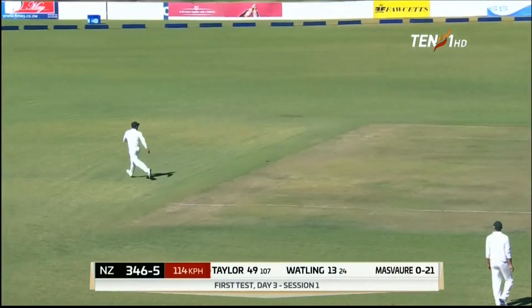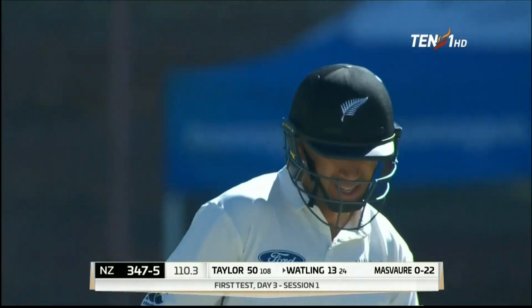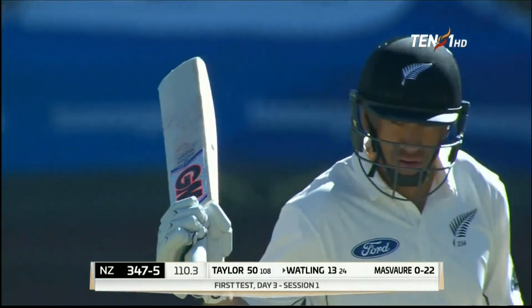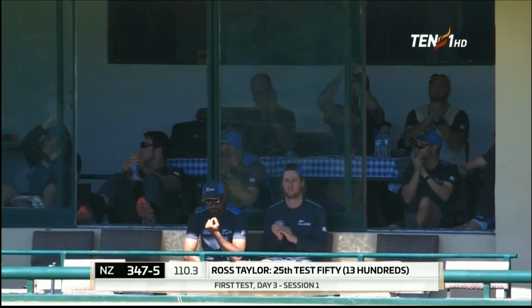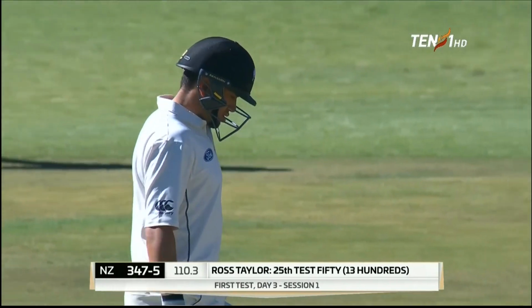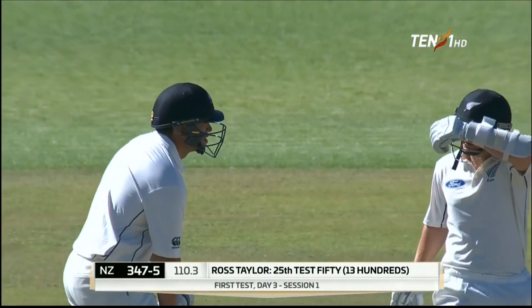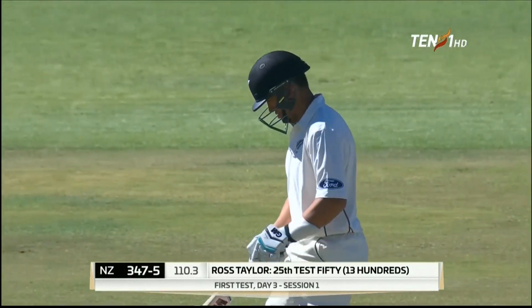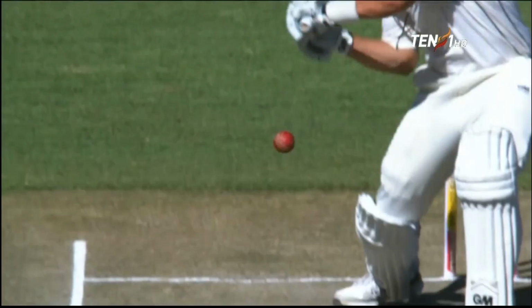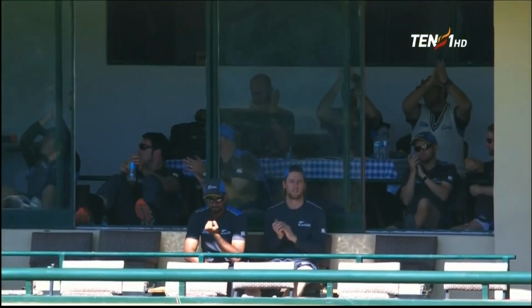Cut shot. And that takes Ross Taylor to 50, 25th 50 in Test cricket. Really good player. Been around for a while. There's confirmation from the change room. A few applause, but generally likes to go on and get 3 figures. This is just confirmation how he's gone there. He's back of a length. He's played his favourite shot, the cut shot. Square of the wicket, yes. Applause.